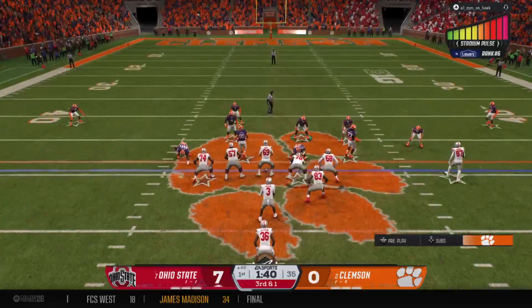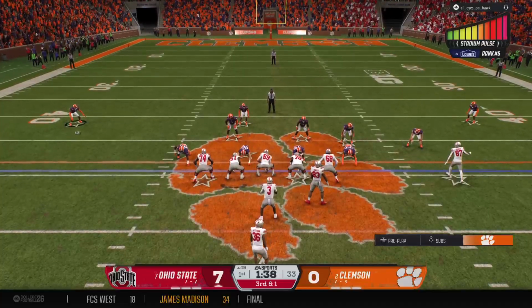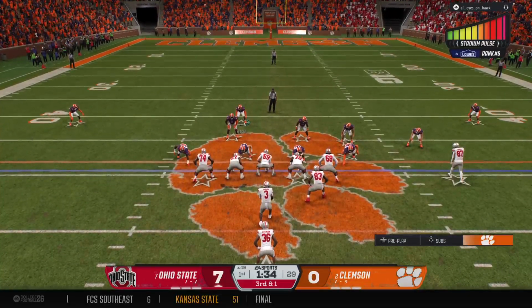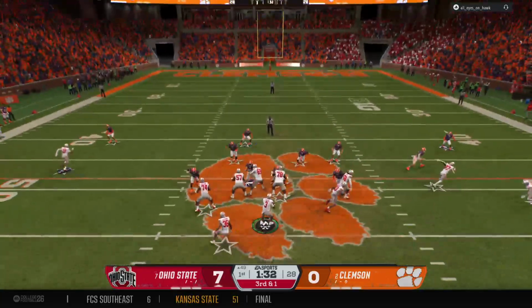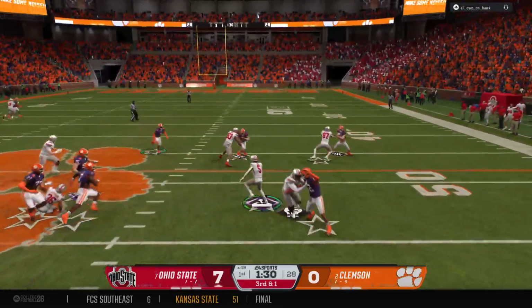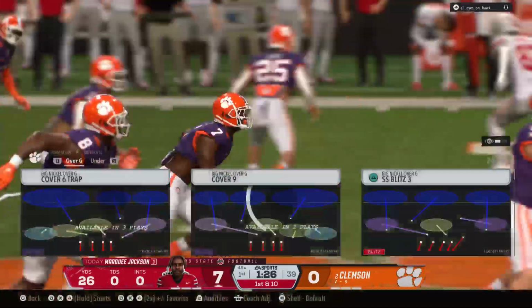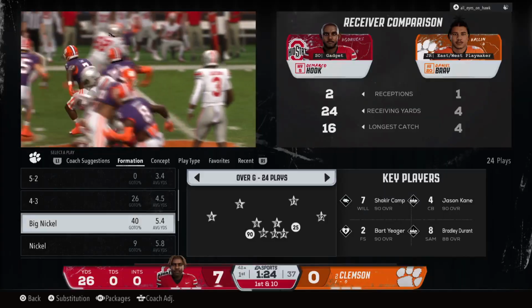Buckeyes come to the line in a hurry up. Looking to pick up the first down through the air. Screen to the wide receiver. That play will move the sticks. Sets him up first down at the 42.